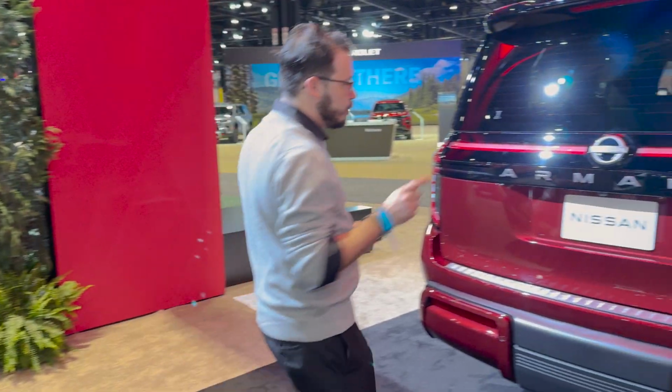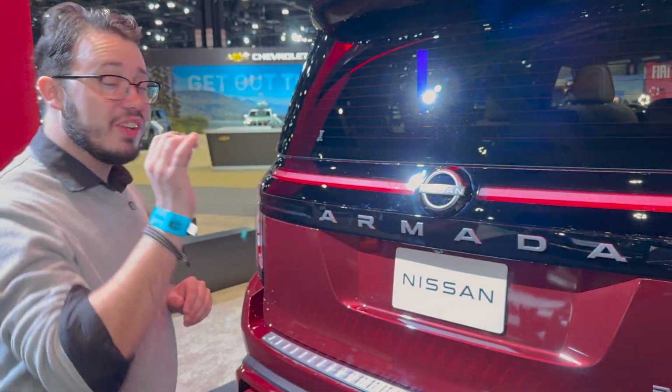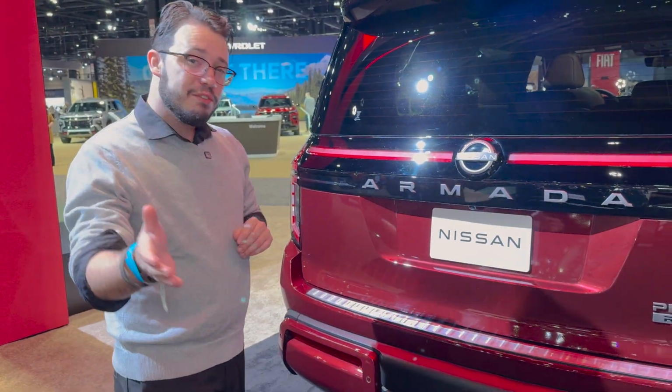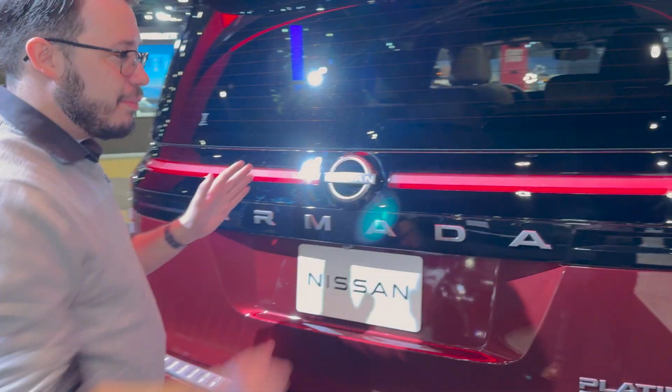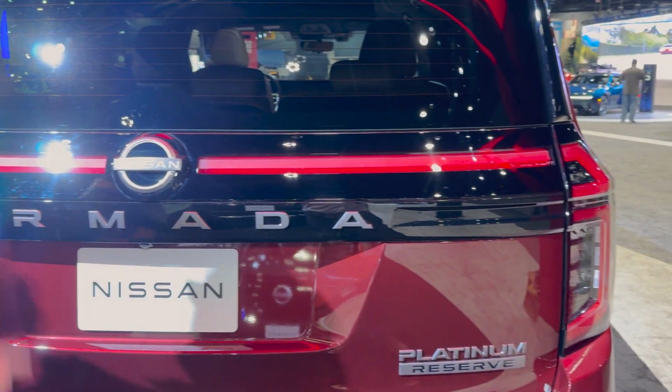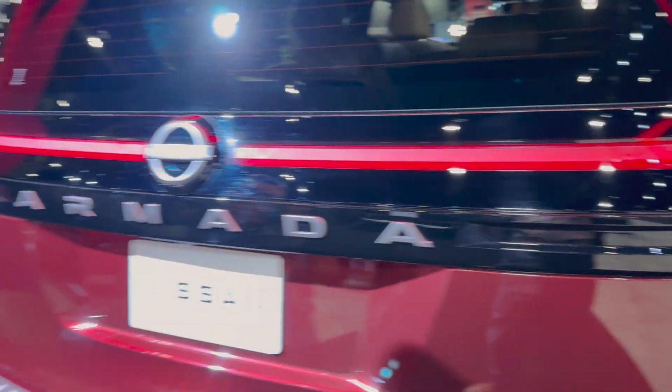Now back here is where you do get a bit more of its Nissan uniqueness apart from Infiniti, because it is quite a bit different. In the Infiniti QX80, you have a light bar that has its separated segments there. Not the case here with the Armada. It is one panel all across, obviously interrupted by the Nissan logo.